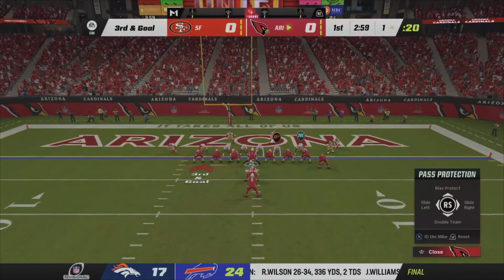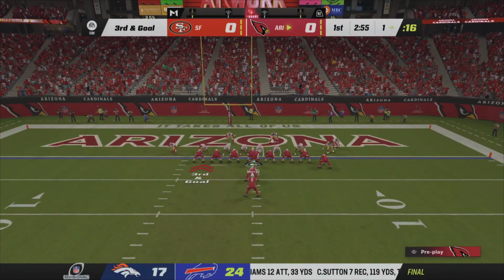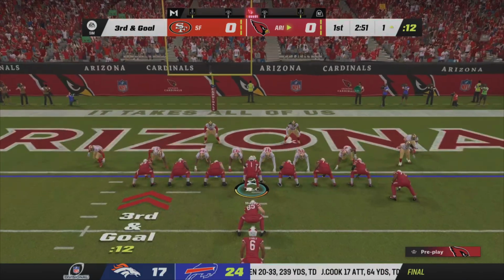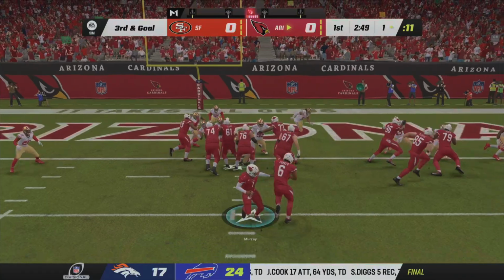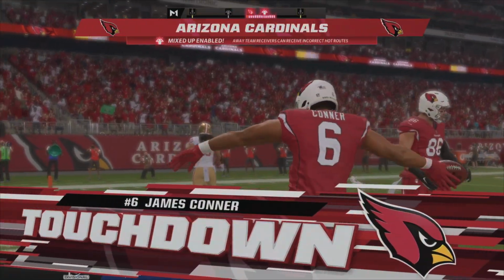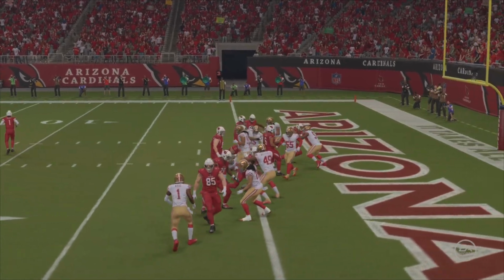No doubt about it, because to make that type of a drive and ultimately kick a field goal would feel very disappointing. But I'm just wondering, is the head coach thinking, is this 4-down territory, or might he go for it? They'll look to run with Connor, and he is into the end zone. Touchdown, Arizona. James Conner. A touchdown run there from a yard out.